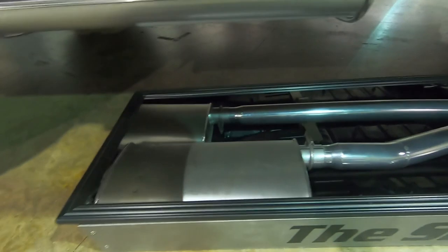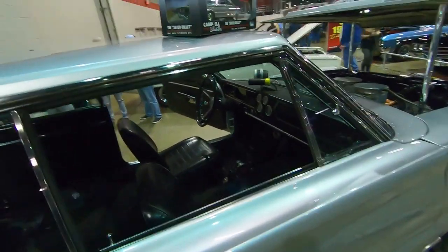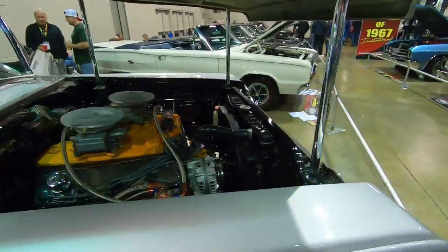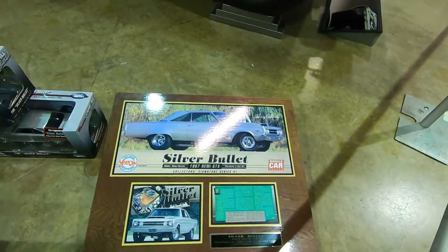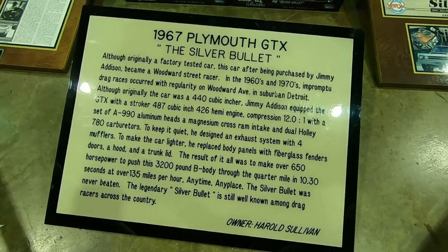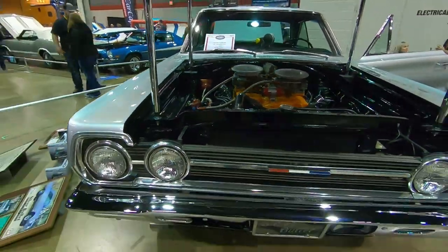So this is what I was talking about. Four mufflers. Basically four systems. Amazing, amazing car. Even got their own model. Lots of Detroit racing history. This thing is wicked. So Jimmy Addison, there he is there. Truly amazing car. Awesome to see.